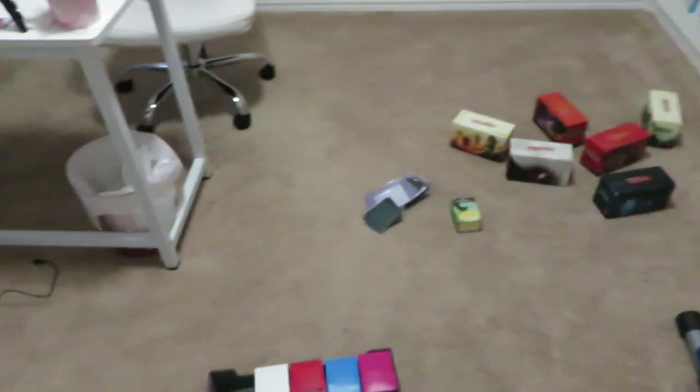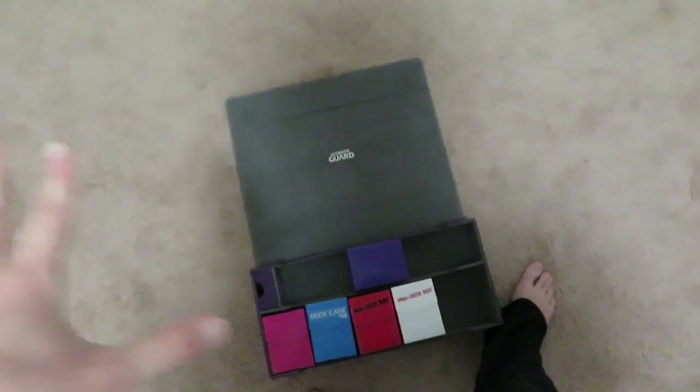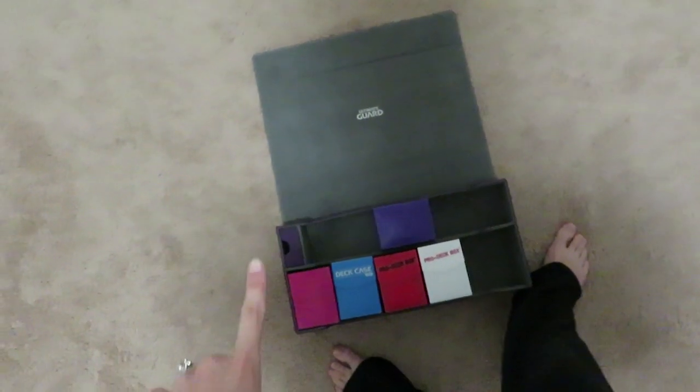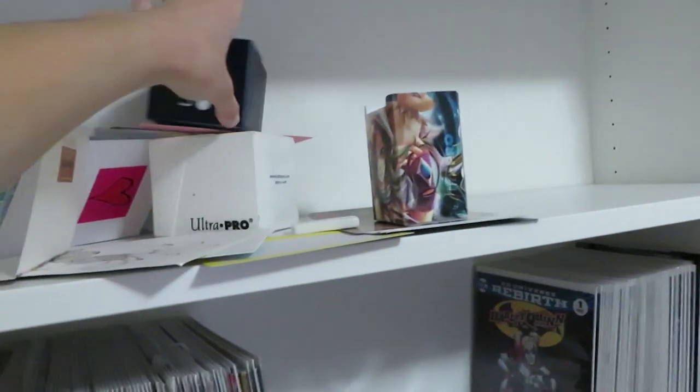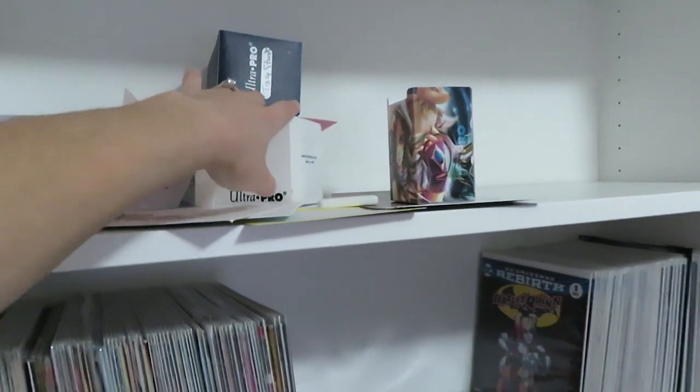So in my office, I pulled everything out, so everything looks like a hot mess right now. In here I have my EDH storage. I have to put some of my decks away, so this is not going to be a decluttering area. Then I have all of my deck boxes, which are my old fat packs, on this shelf right here, and then I have all my cards, and these 100 count deck boxes, which are extras.